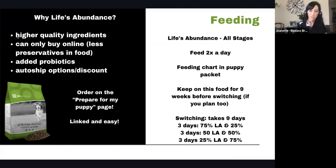Again, stomach upset. It's also common in doodles. It just is. You always hear about tummy issues. So if your puppy is doing good on Life's Abundance at 9 weeks and poop is good, and you've had little to no diarrhea, let me tell you, just keep them on the food. You're very lucky because it is a common issue of just, first of all, puppyhood. Second of all, sometimes food can be an issue. Any questions about that?